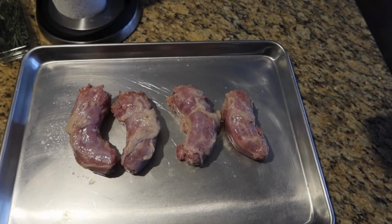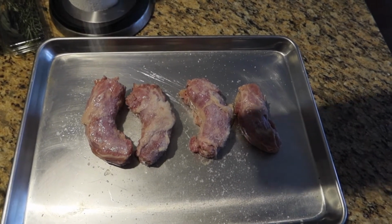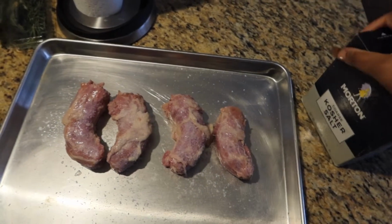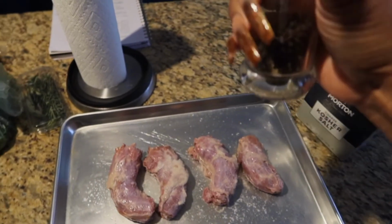I'm gonna salt them with some kosher salt. It doesn't matter how much is on it, I don't think, anyway. I just give it a good salting. And I'm gonna put a little bit of black pepper on it. This is gonna be weird because my black pepper is in a grinder.